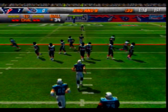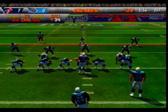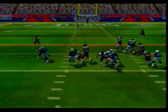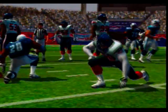Ball on the 34-yard line. Stay back side. Stay both now. Cameron, I can do it, man. Keep the throttle down. Give it to the halfback. Number 50 is there for the tackle at the 32.